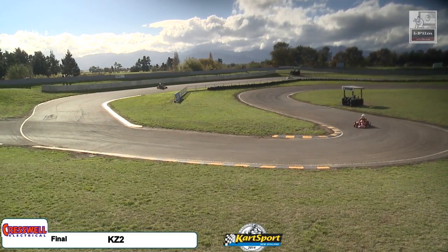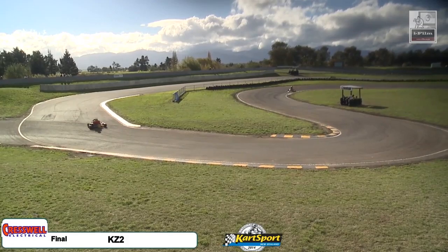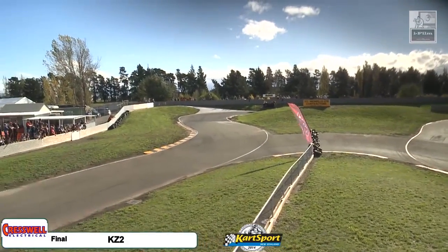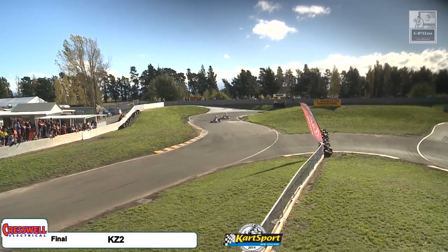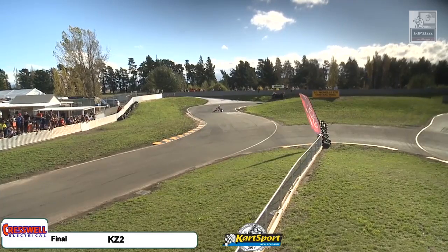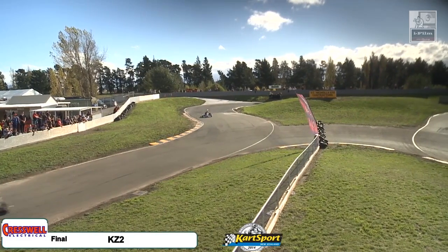But I've raced against Daniel Bray myself, and there's one thing to catch up to him, there's another thing to pass him. He's a very good defender, and we'll see how he copes with the pressure of Matthew Hamilton in this 17-lap final. 10 laps gone, 7 laps to go.